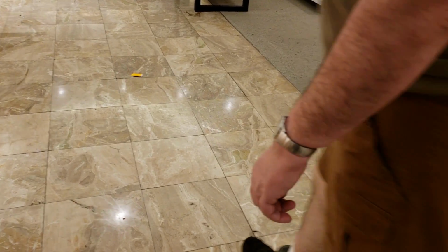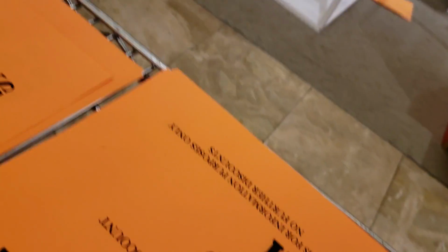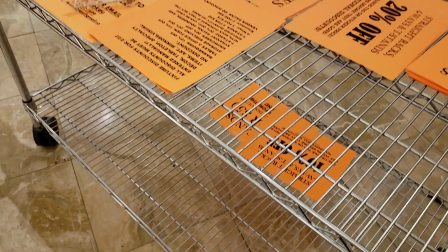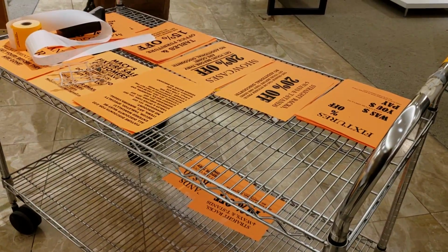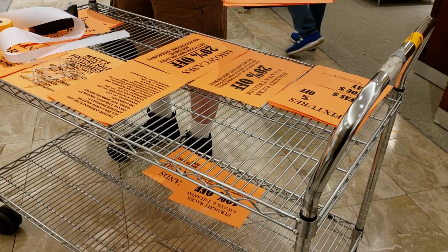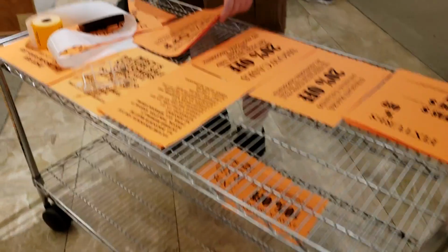Look at this, Bill. I could cart myself all over the house. Yeah, this wouldn't be cheap. How much do they want? $125? $120? That's probably an okay price. I wonder if they put it on sale though. 10% off. Fixtures is 20% off. Yeah, but is this considered table and office furniture? It's a darn cart.